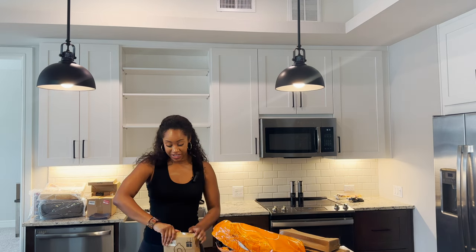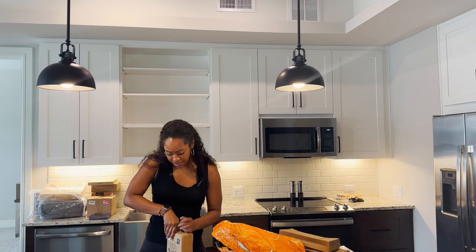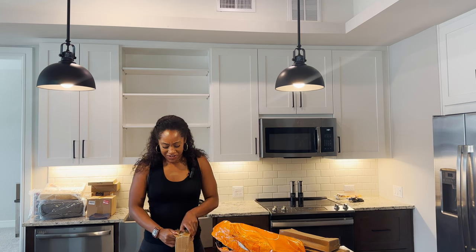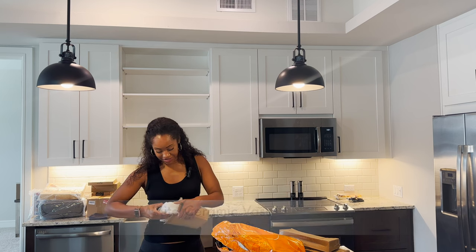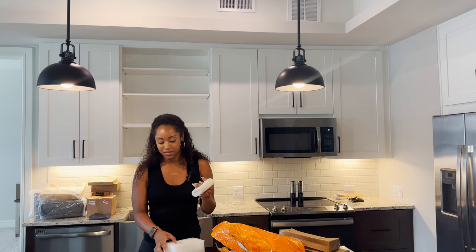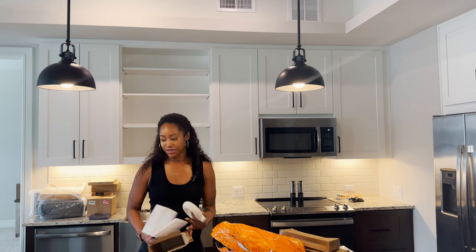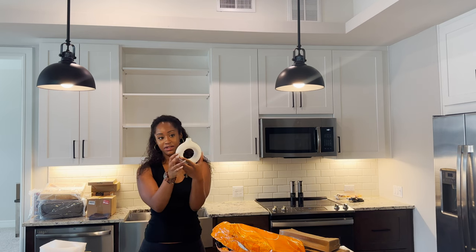I'm really excited for this because these on Amazon are pretty pricey. So I was able to find one on TEMU for like $6, I think is what I paid. Yes, come through. So cute and little. I did not know it was gonna be that small. It's for the bathroom anyway, so not a big deal, but this is my little vase.